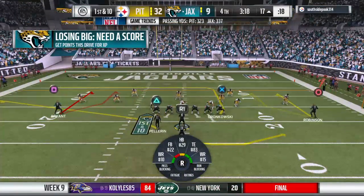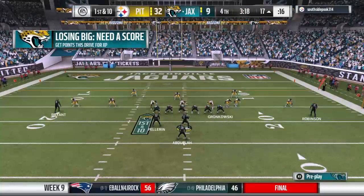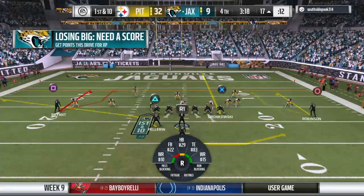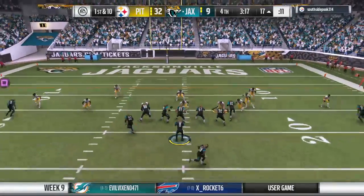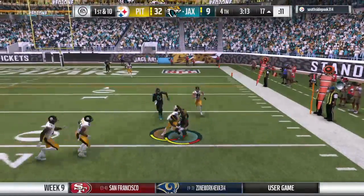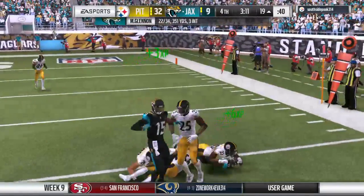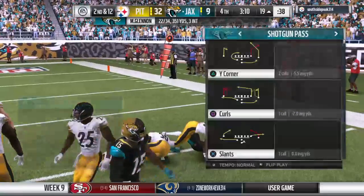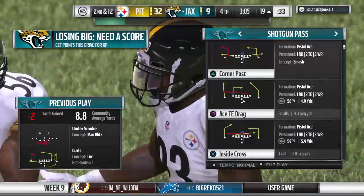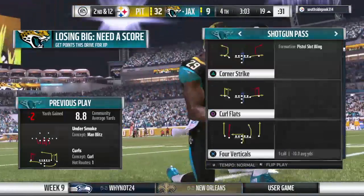Here comes the D swarming to the line. Detroit! Detroit! From the red zone now, they'll look to throw. Out to the flat, that's complete to his running back. And they'll lose yardage here. Knocked back to the 19-yard line. That's going to go as a loss of 2, and it'll be 2nd down.